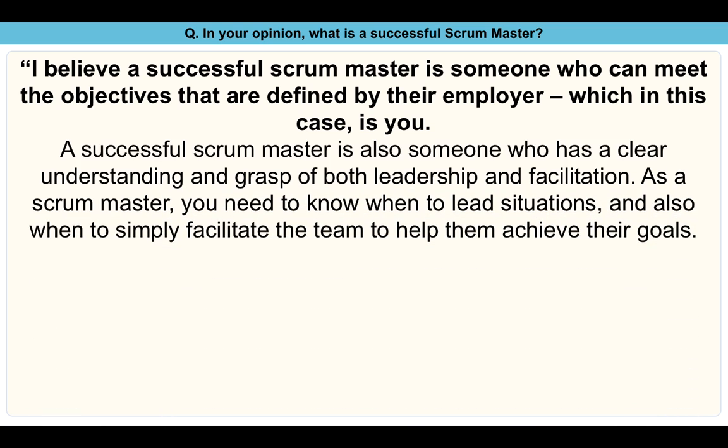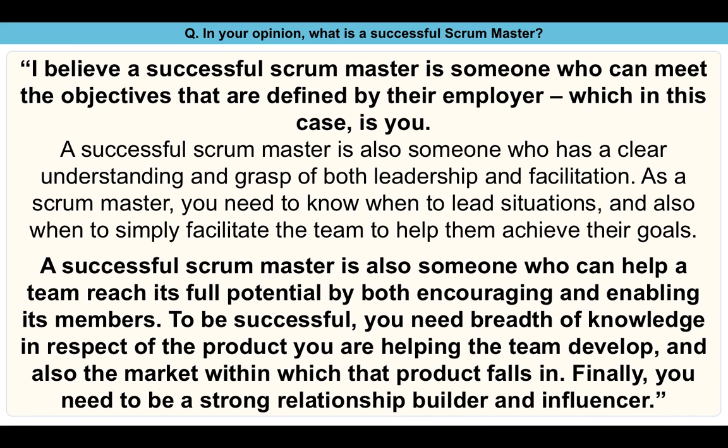A successful Scrum Master is also someone who has a clear understanding and grasp of both leadership and facilitation. As a Scrum Master, you need to know when to lead situations and also when to simply facilitate the team to help them achieve their goals.